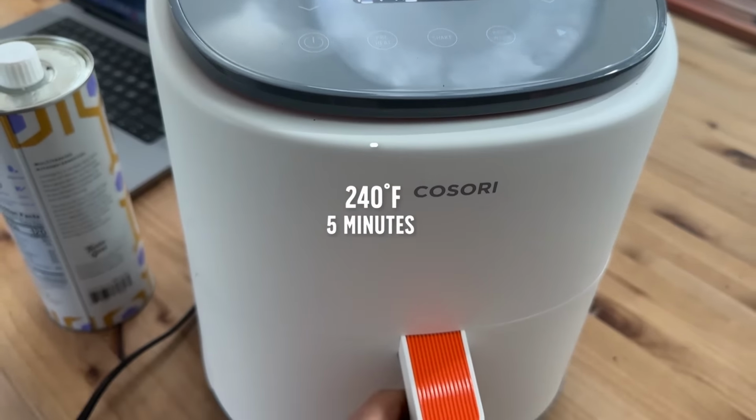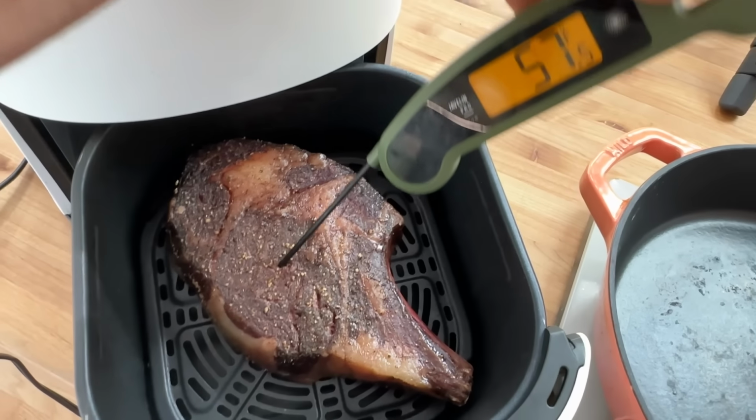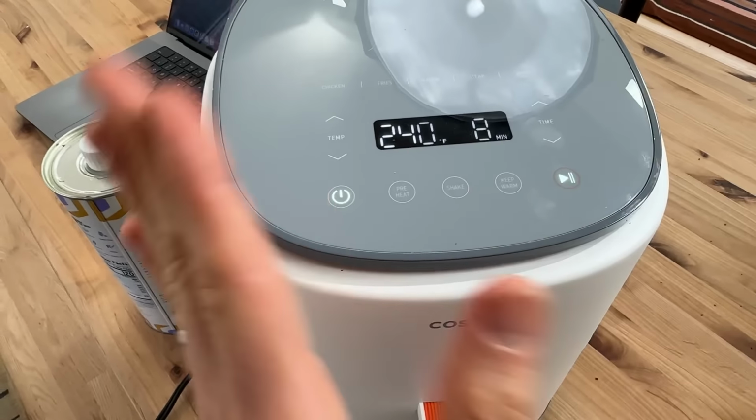All right, let's see. Whoa, interesting. I think it's barely cooked on the inside. I had a feeling. It's just a much thicker steak. If we're doing this low temp, we're gonna need a lot longer. Let's just try 8 more minutes.